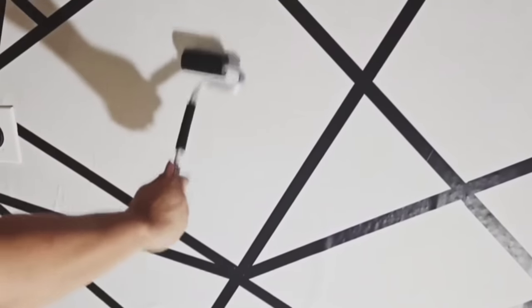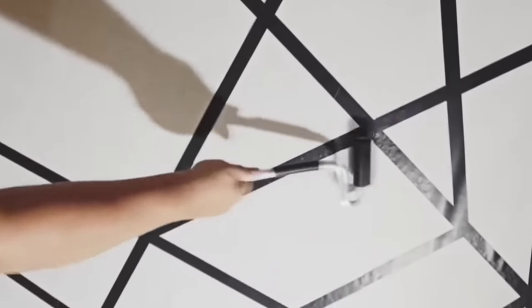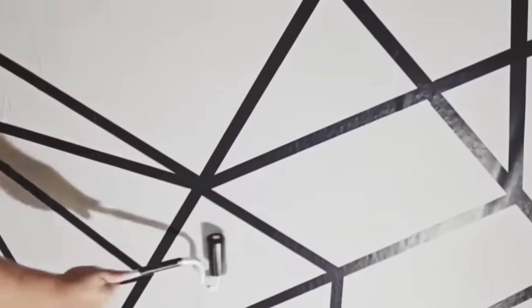I also wanted to share with you how we purchased a wallpaper roller to make sure all the seams of the wallpaper adhered to the wall.